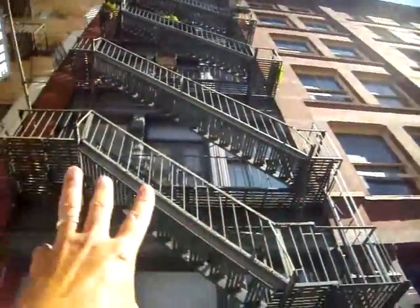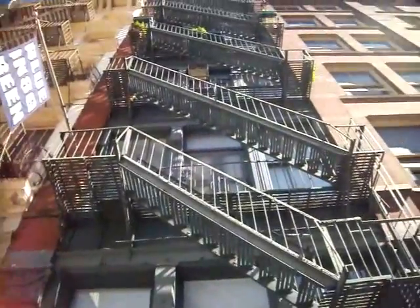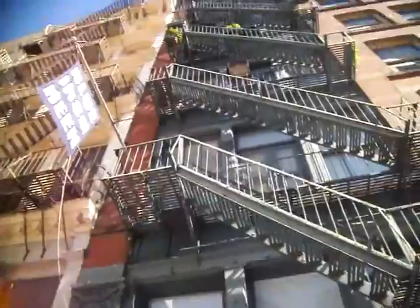So if somebody was to get hurt on the rest of the fire escape during the following years, the owner will be held liable, because these are 50 to 75-year-old bolts that have not been maintained in the life of the fire escape.